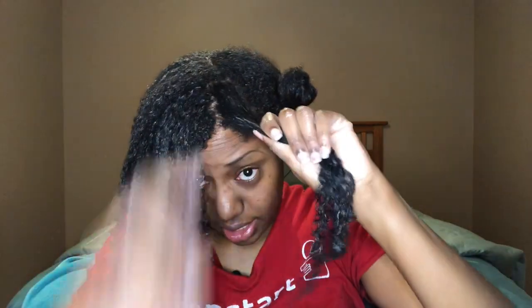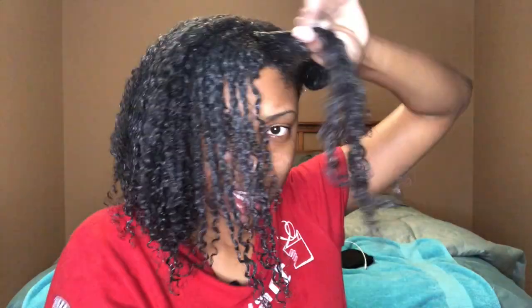Section on this side, and honestly I'm scared. I am so scared that I wasted my time, but we're gonna see what it looks like dry. My roots are very frizzy and my ends are defined, but my roots are very frizzy, so I am concerned. I am nervous. I will say I'm getting a really good shine, but what's shine if it's all awkwardly frizzy? This is what this side is looking like.